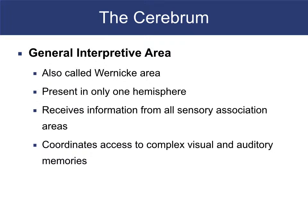The general interpretive area is also referred to as Wernicke's area. There we go back with an eponym again. It's only on one side or the other. It's an area that coordinates visual and auditory memories.